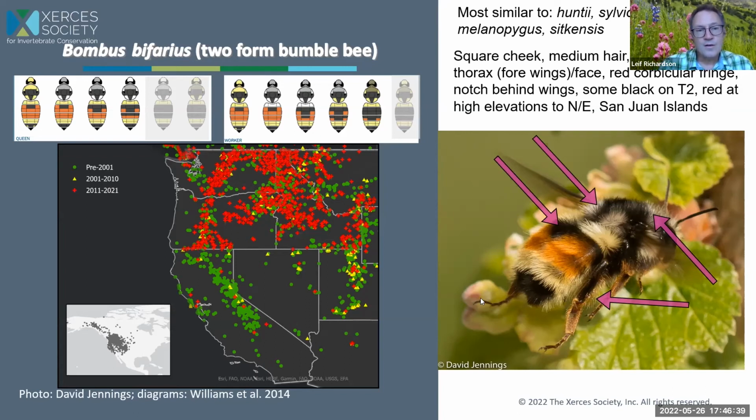There's a distinctive characteristic you can use to identify it in many cases, and that is on the thorax. The purple arrow pointing down is pointing at black hair on the back part of the thorax, and it's medial, it's central, and it's surrounded by yellow hair.